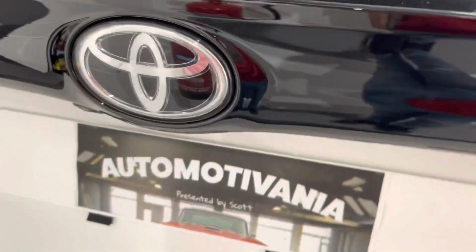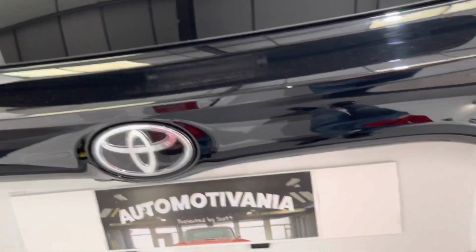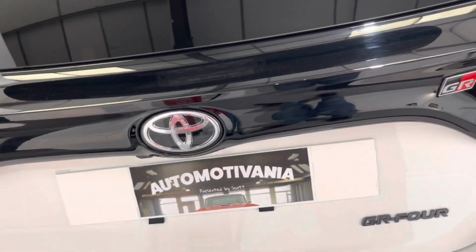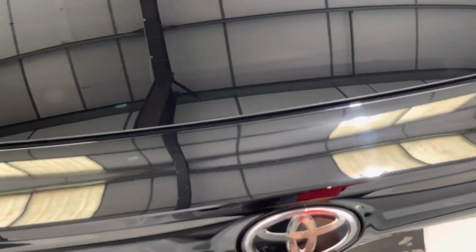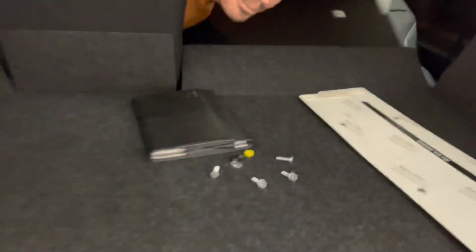Just admire those plates. If you want to see a car that also has those plates in its review, then check out my review of a proper old Mini. Right, let's... Ah, it's not electrically operated. That is a shame.